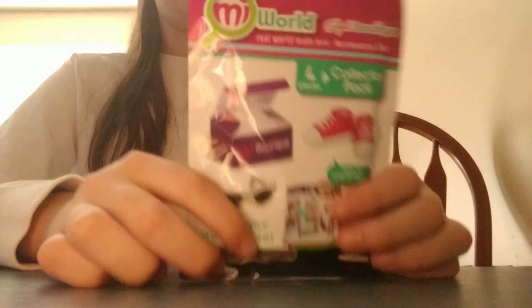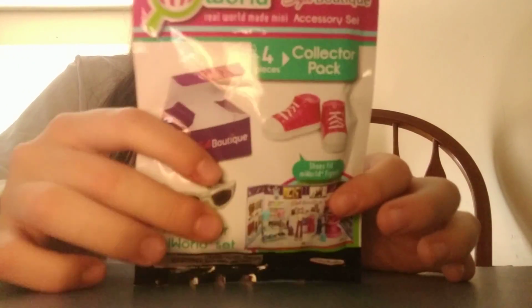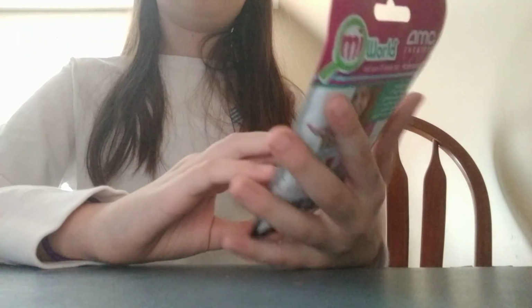Just now did it. So I really am digging this brown bag. Yes, I am. So yeah. Next mini world we have is a 6-blind bag. Oh, by the way, these are $2, only $2. Yeah, it's very nice. Okay.